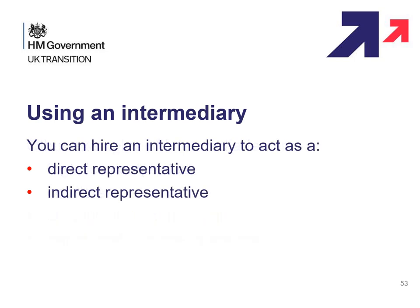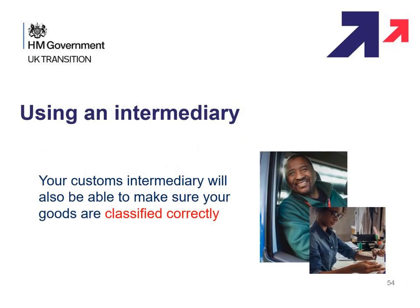You can hire an intermediary to act as a direct representative or an indirect representative. Our webinar, Trader Responsibilities When Using an Intermediary, provides more information about the responsibilities and benefits of using an intermediary. Your customs intermediary will also be able to make sure your goods are classified correctly. If you choose not to hire an intermediary, you'll need to do this yourself.